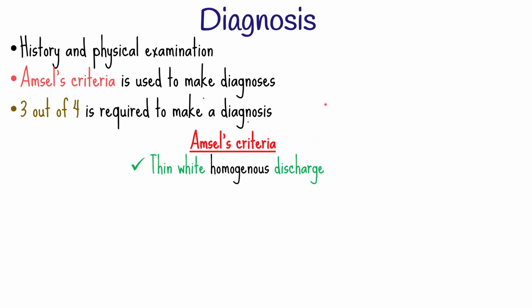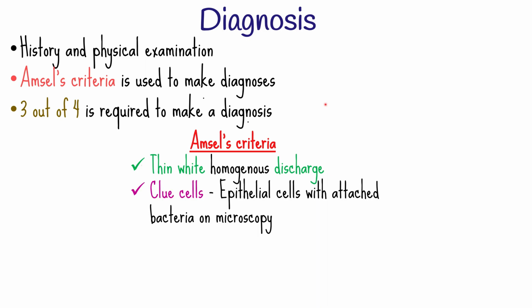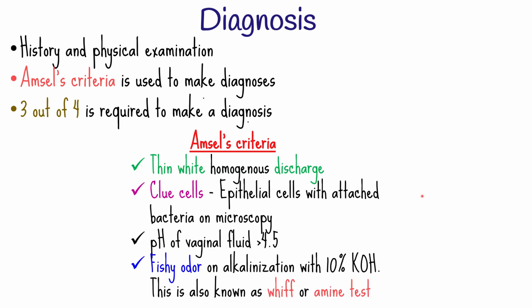Thin white homogeneous discharge. Clue cells. These are epithelial cells with attached bacteria on microscopy. pH of vaginal fluid greater than 4.5. And fishy odor on alkalinization with 10% potassium hydroxide. This is also known as the whiff or amine test.